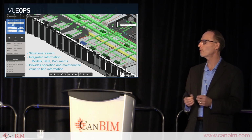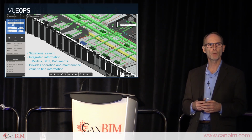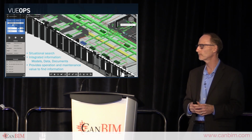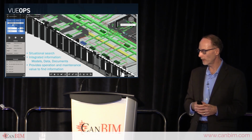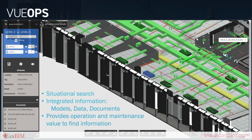And their primary goal was to provide to the owner really a connected set of information when they delivered the building. So this is an example of one they were talking about. They do a lot of very technical structures. For example, they do hospitals, they do labs, they do data centers, they do universities. Very complex buildings, a lot of infrastructure within them.